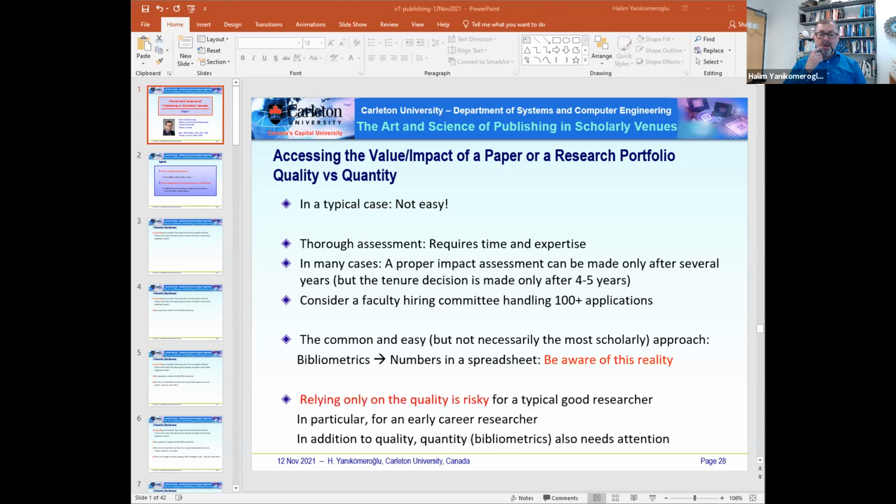And finally in this slide, my comment to ECRs, early career researchers, is that relying on quality alone is risky. Just relying on 1 single paper, which you think is very good, is high risk. I'm again telling this as a fact. And for typical good researchers, if we have in front of us an exceptionally talented genius, as I am repeating myself now, this discussion may not apply to you anyway. The bottom line, at least in my view, is that quality we cannot give up for sure. I think everyone will be on board on that. But in addition to that, quantity also needs attention.